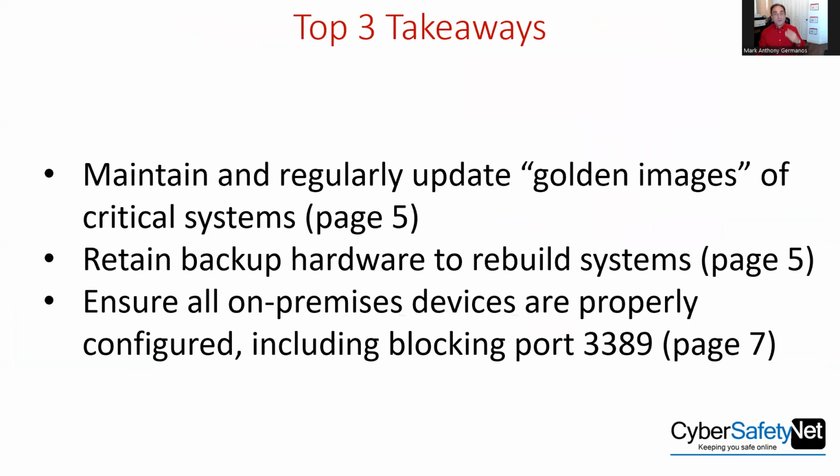Let's recap the first 3 points from the Stop Ransomware Guide. Number one, maintain and regularly update golden images. Number two, retain backup hardware. If you don't have the resources for backup hardware because you don't want a server sitting in the corner doing nothing, then at least make sure you have a server that can run multiple VMs or virtual machines. And number three, ensure all on-premise devices are properly configured.